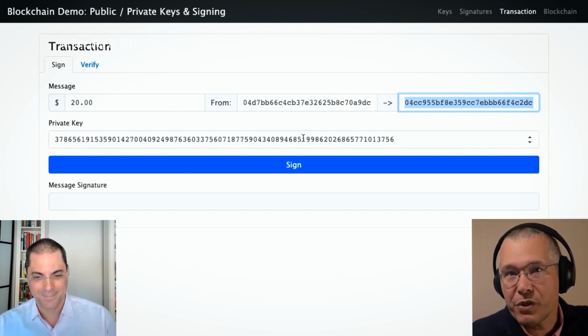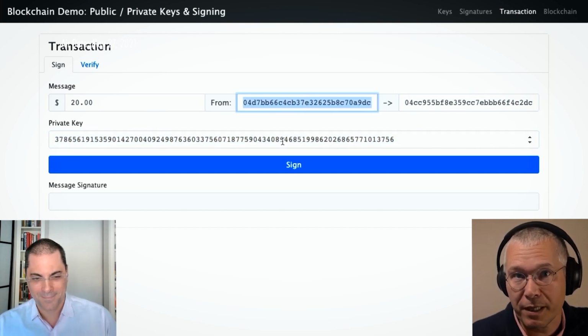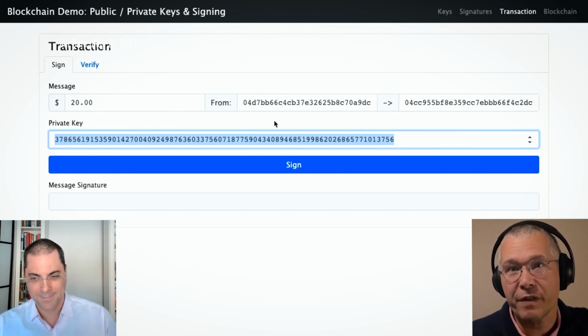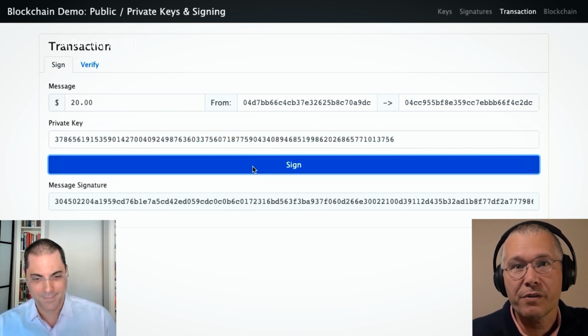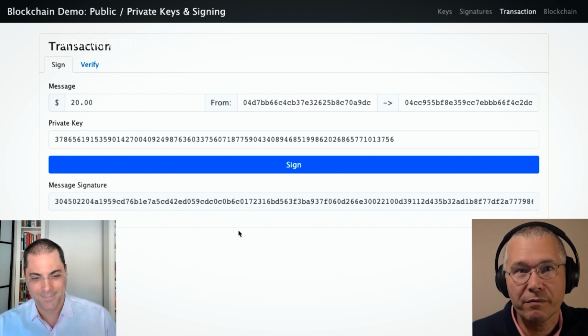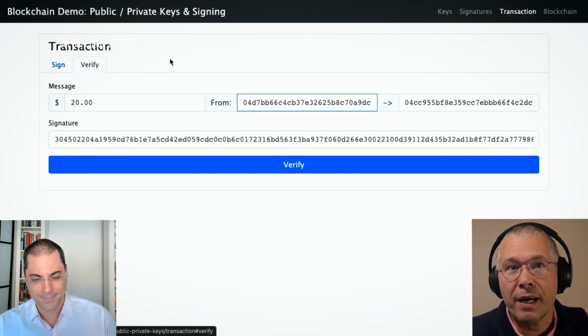And I am using my private key. It's the private key behind my public key. I will use this private key to sign this message, which is just the concatenation of these 3 things up here. So I'm going to hit sign, and I get some message signature there. Great.